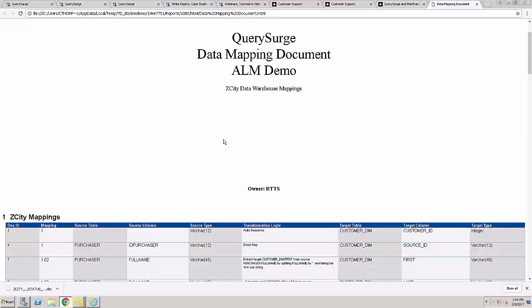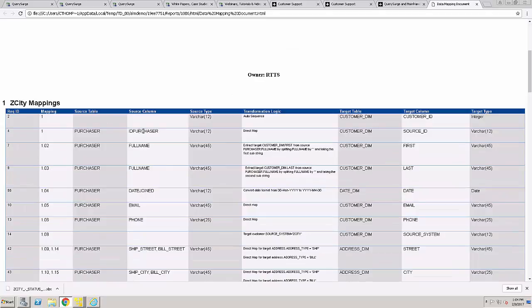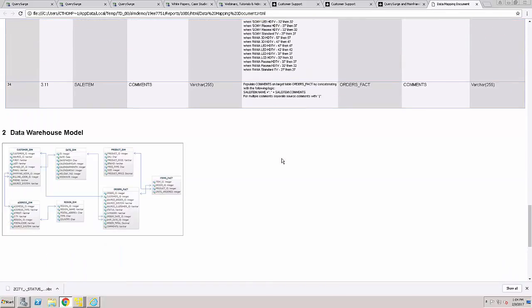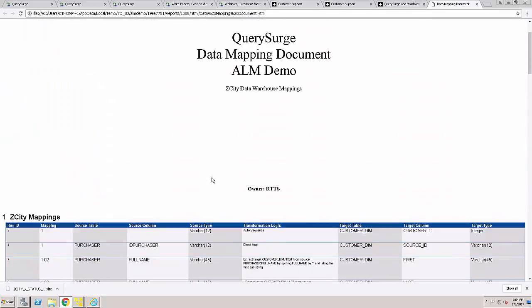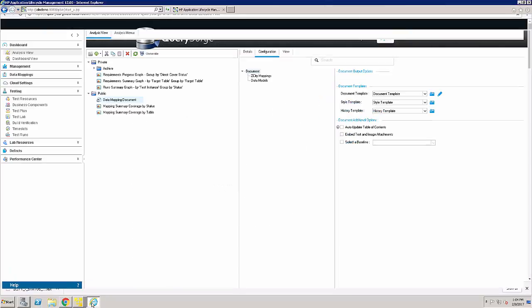So this is very typical of what you'll see out in the industry for data mapping documents. We have our source table, our source column, source type, the transformation logic, target table, target column, and our target data type. In the middle with all the different transformation logic between source and target. Now if I scroll down all the way through this, we've also included in this customized report our data model, so everything's in one place. I'll go ahead and close the report. And we'll go back to ALM.